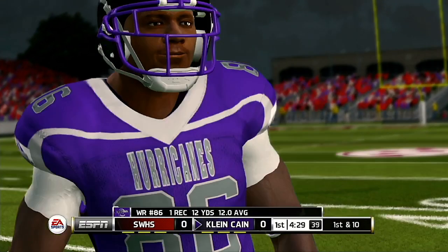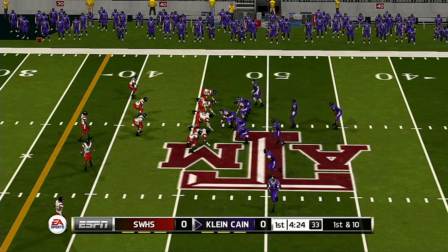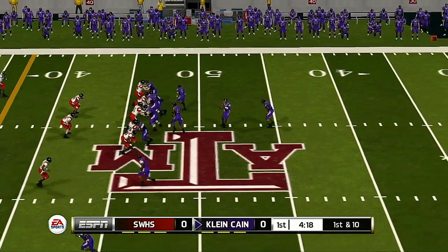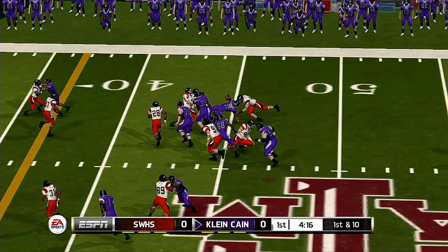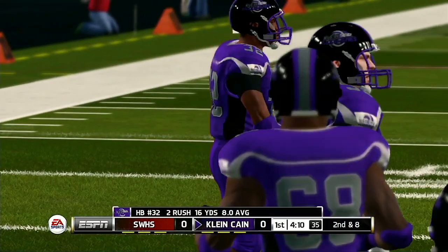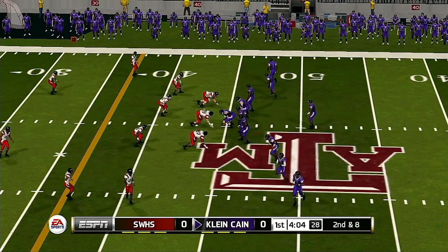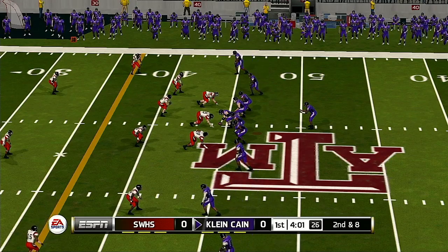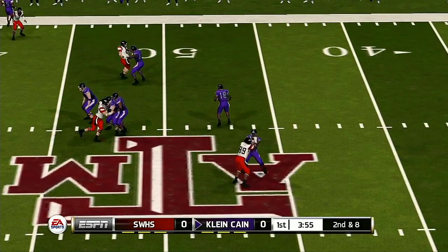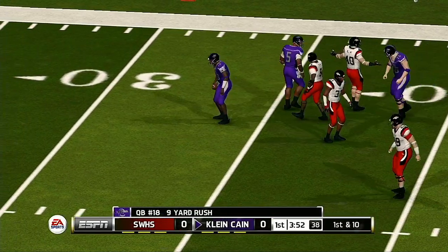A really nice play on the ball by the receiver for a substantial gain and a first down. It's first and 10. Ball on the 47-yard line. Tackle around the 45-yard line. They come out on an empty backfield. He scrambles, decides to tuck it in, and he's got space. He's tackled right around the 36-yard line.